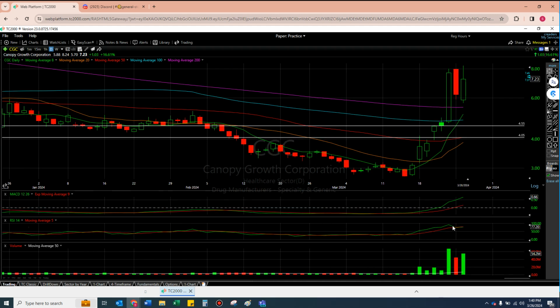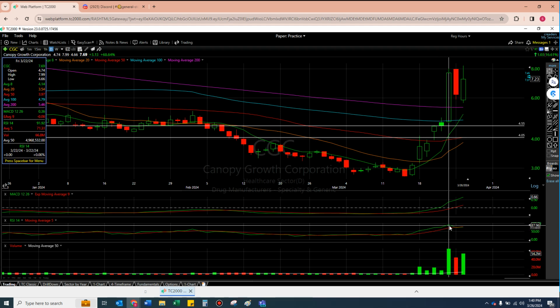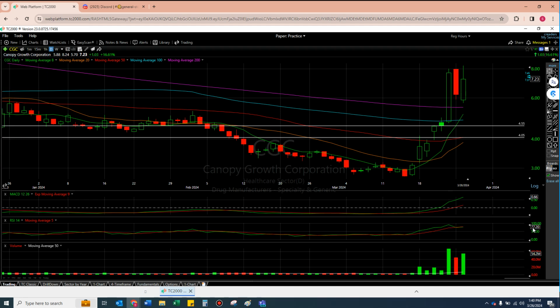Look, RSI ran super high. RSI was able to reset. That's what I call a healthy cool down. 77 still a high number, but hey, when it was just at 91, I gotta believe we're gonna go up to 83, 84, right?